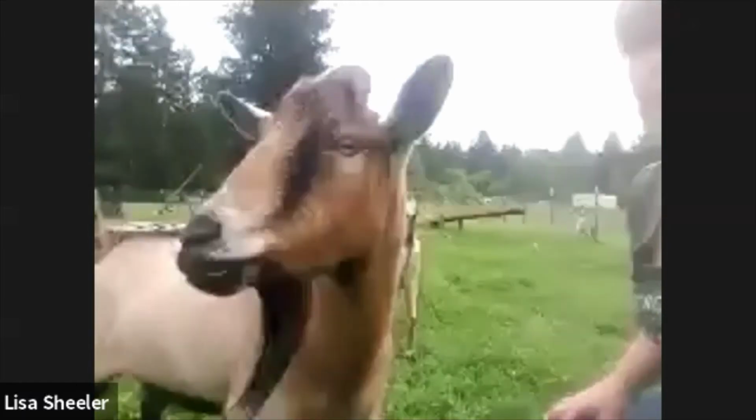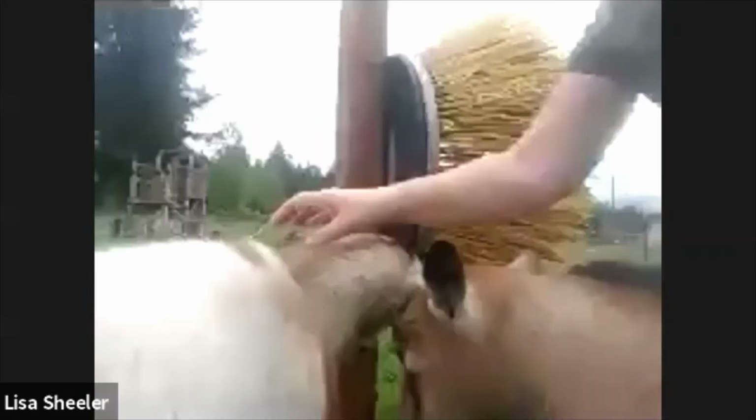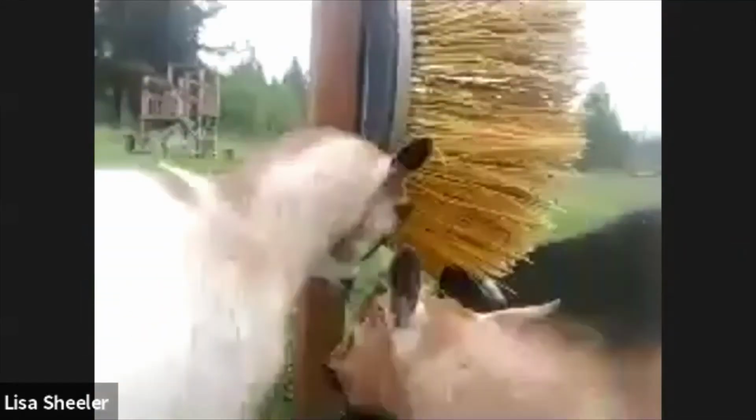This is Wesson. Wesson is a Nigerian dwarf goat. He is going to be 4 years old in September, and he was a rescue. He and his brother Smith, who is scratching on the pole, Smithy, they're brothers, and those were the first guys that we adopted.